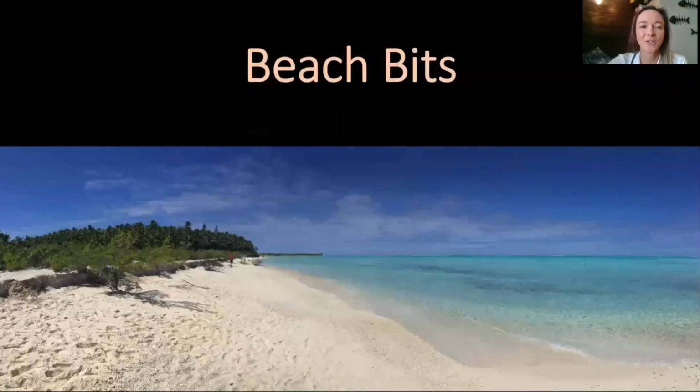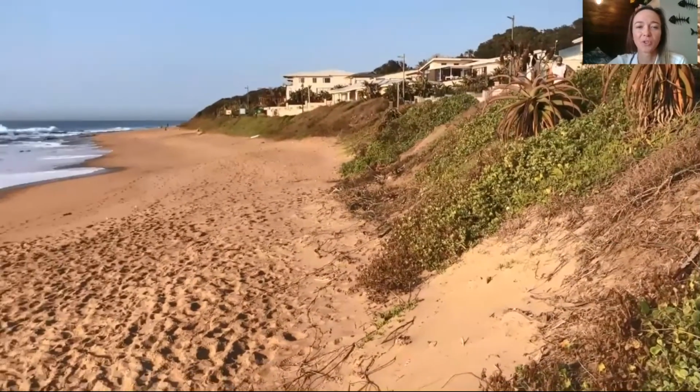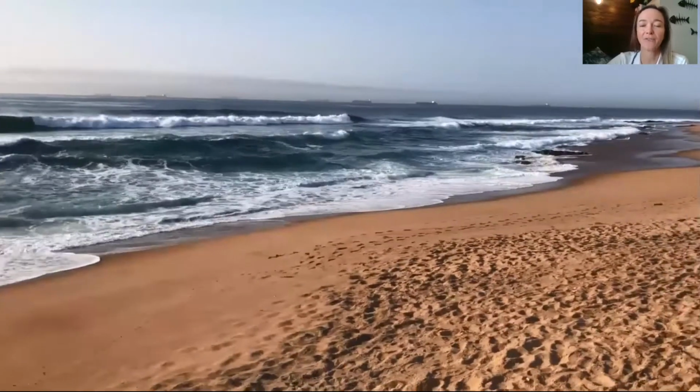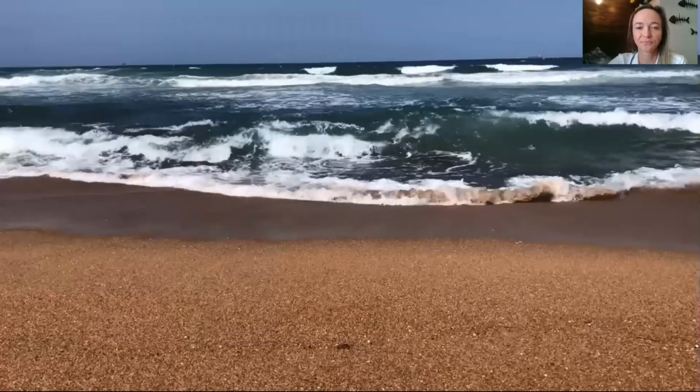I don't know anyone who doesn't love walking on the beach, getting your feet in the sand, getting your feet wet in the salty seawater, and also just cruising along and picking up on all those little bits and bobs that you find washed out by the sea. So we're going to take a walk along the beach here between the dune and between the breaking waves and try and figure out everything that we find here along this beach zone.